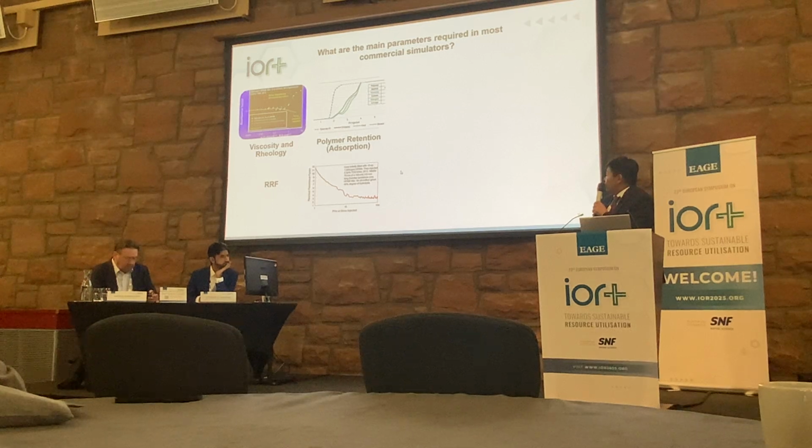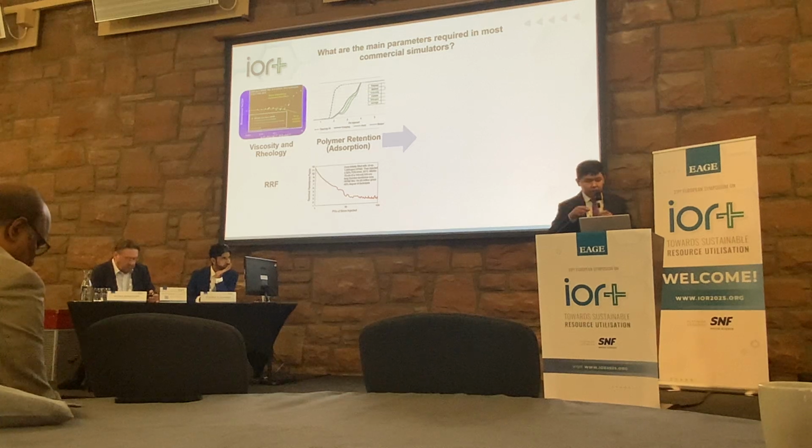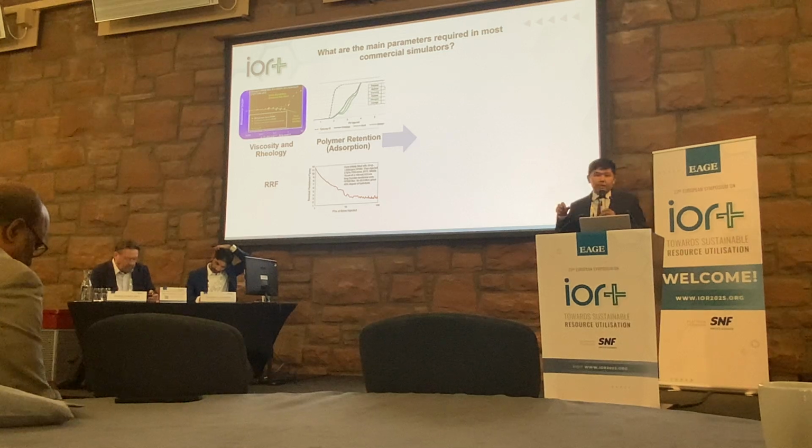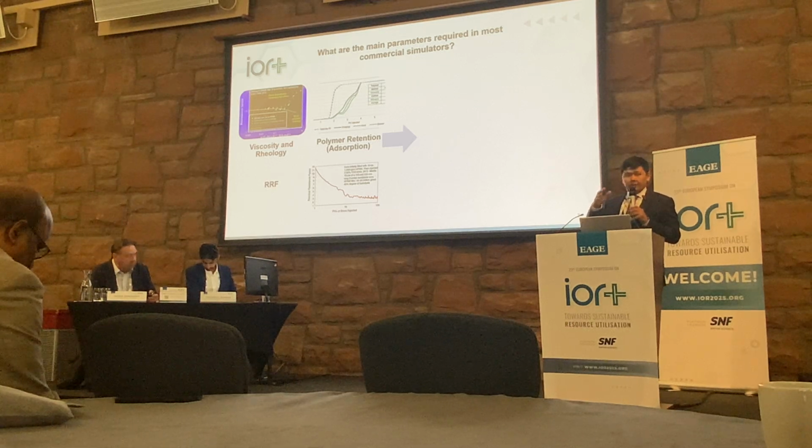Next, I would like to discuss the main parameters required in most commercial simulators. For commercial simulators we discussed rheology, but we also need polymer retention and residual resistance factor. However, we cannot use most commercial simulators just with viscosity measurements from the rheometer and then simply multiply by the residual resistance factor. There are different directions of knowledge and beliefs about this.